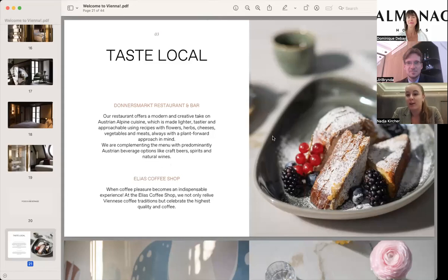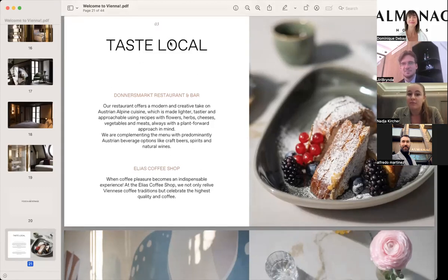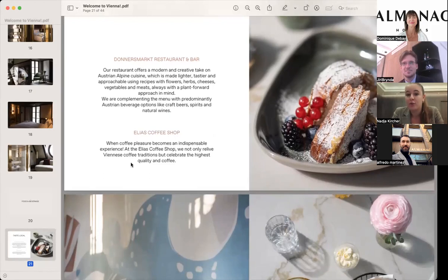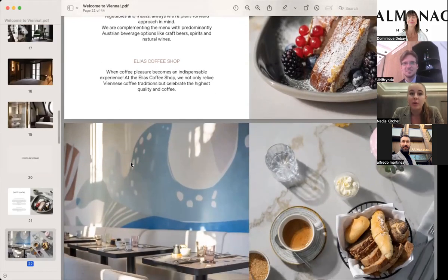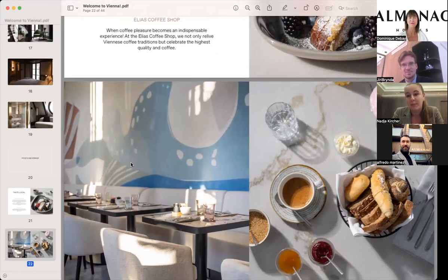So we have a concept of being plant-forward. We do have all options. If someone would like to have meat or fish, that is also no problem. But the main idea is to focus on the seasonal vegetables and fruits, as well to have a good combination to the local wines. As you can see, we also have a coffee shop that will come on the next slides as well.